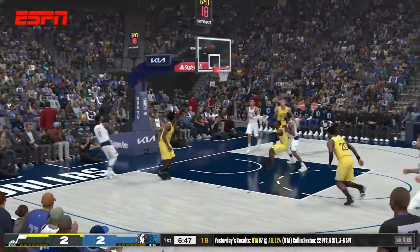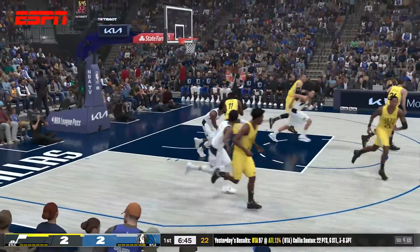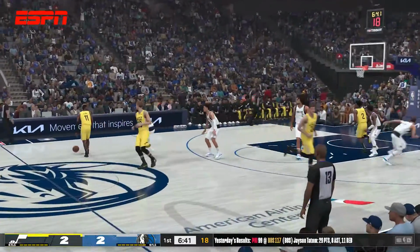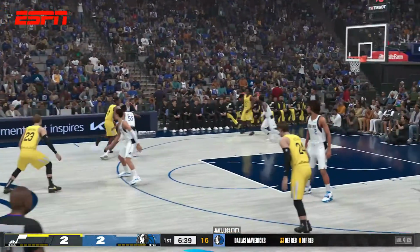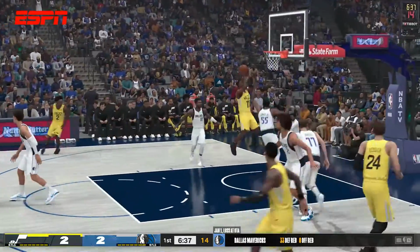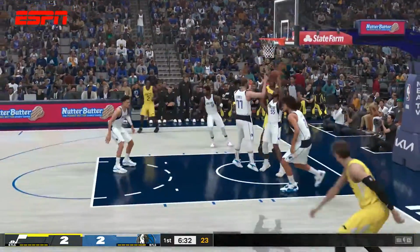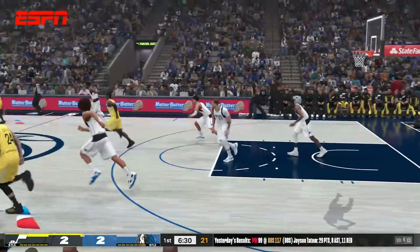The last time they came together was in Salt Lake City, where they fell to the Jazz. Today's game is about effort and energy. They got crushed on the glass the last time these teams played. If you don't have that one guy who gets you 10-plus boards every night, you just have to send more guys to the glass.